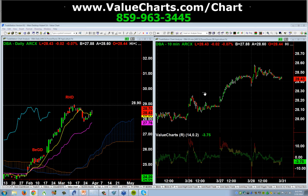Does this work on AT charts? Yes, it does work on Infinity AT charts. What about TOS? It works on TOS, TradeStation, eSignal, Sierra, Ninja, Ameritrade. It works on all the big boys, okay? Multi-charts. So yes, it works on a lot of different platforms, not just TradeStation. TradeStation, eSignal, TOS, Ameritrade, Thinkorswim, NinjaTrader. It doesn't work on Scottrade, unfortunately. Does not work on FXCM, sorry.